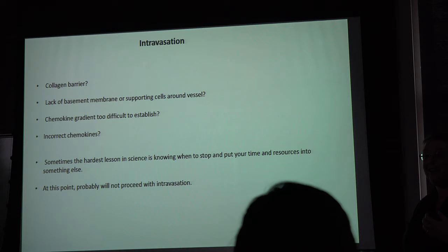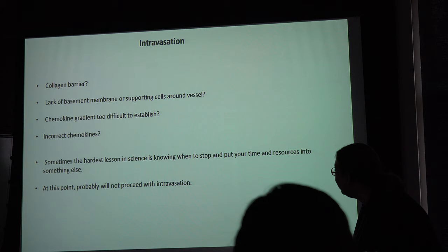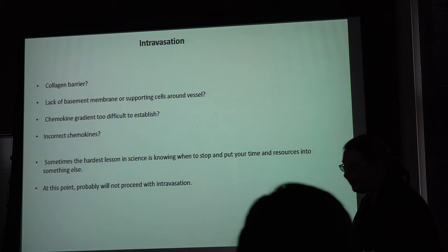So the hardest lesson in science, for me personally, that I've had to learn is knowing when to give up. Because sometimes you spend a lot of time and effort and you get to a point where you could spend more time and effort and go on the next year or two doing so, but realistically, is it going to get you the goal you want, or are you better spending your time somewhere else? So, a difficult lesson to learn. It doesn't mean it's your fault, it just means that sometimes things aren't designed to work and we can spend our time elsewhere. So unless after this presentation people convince me otherwise, I think at this point we're probably going to drop the intravasation because we're really just not able to model it as well as we hoped. And I think there are other places we can spend our time better.